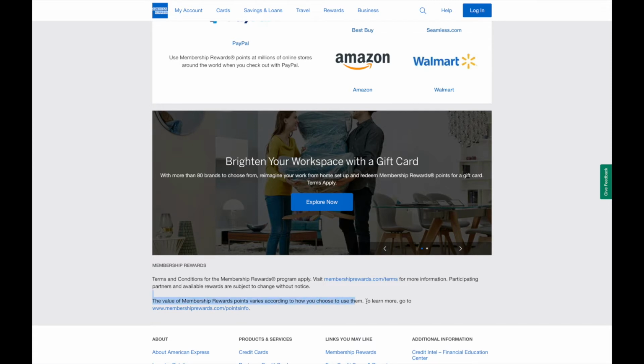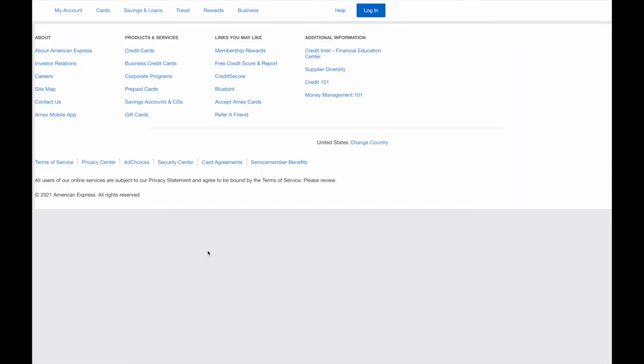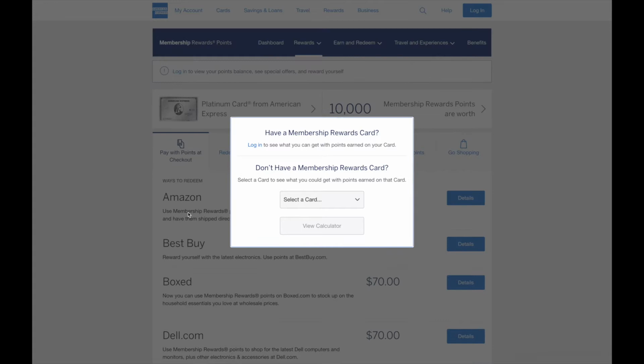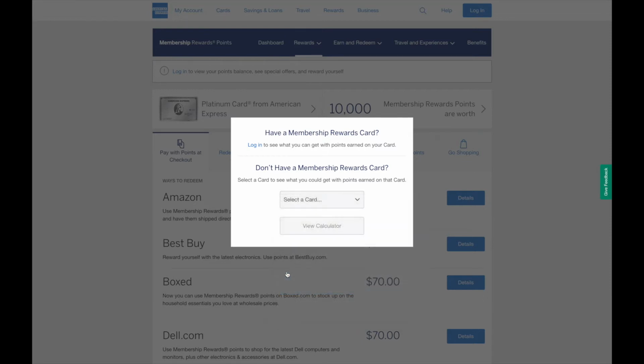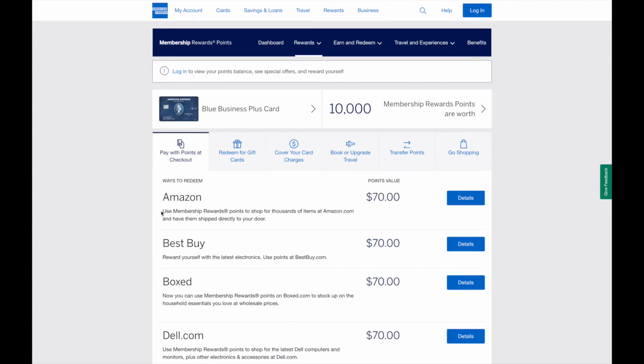So what I'm going to do is just go over to the actual section here, which gives you a better overview of everything with the points. And now that I'm here, they ask you what type of membership rewards card I have, and I have two, but I'm just going to use the Blue Business Plus card, and from there you're going to see the different points. So boom, 10,000 rewards points transfers to $70.